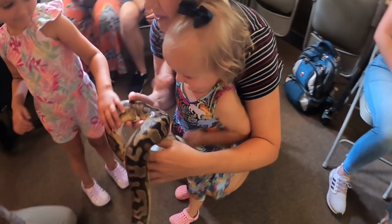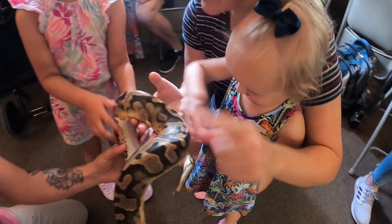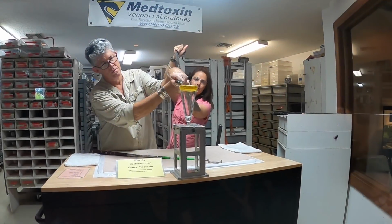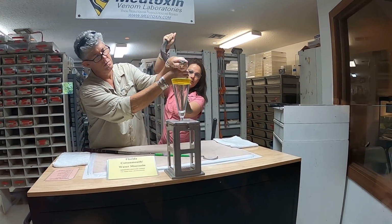So what kind is this one? He's a ball python. Oh, okay, so just like the other one? Just the same. Yeah, they're just different colors. Oh my gosh.